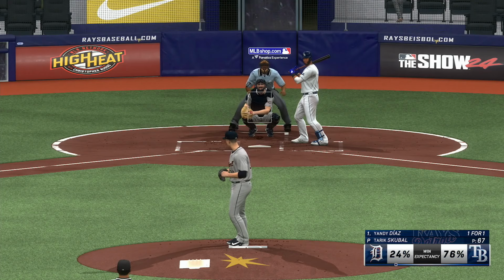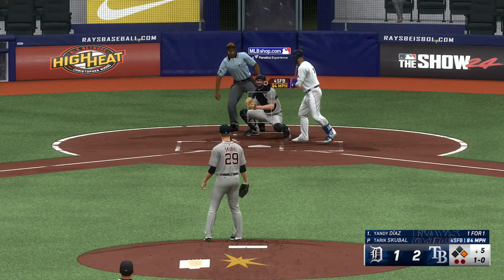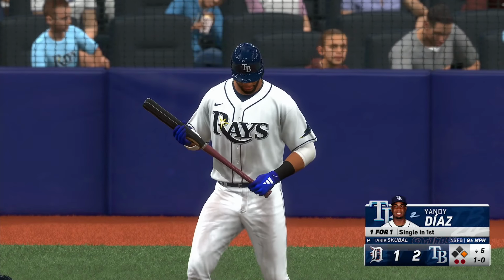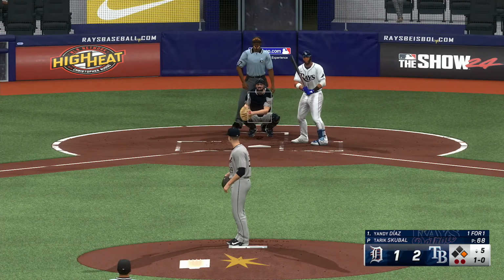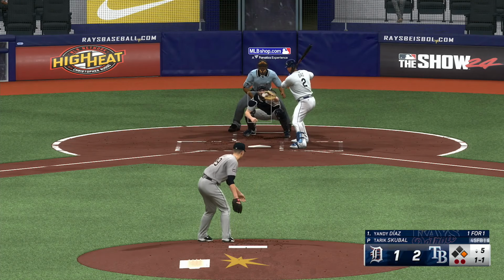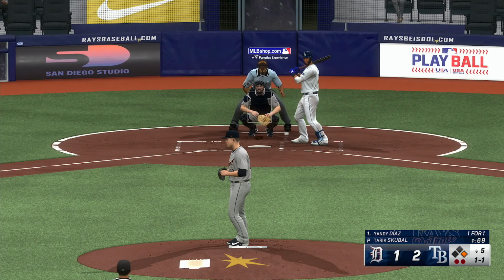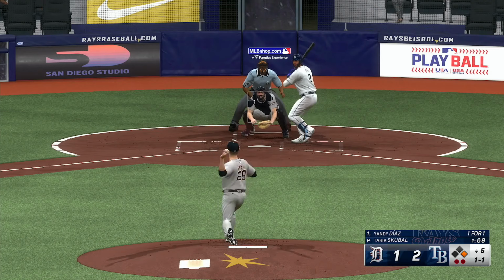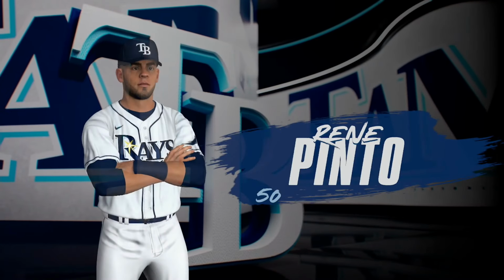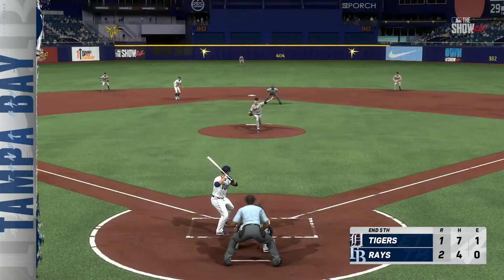Yandy Diaz now. And the first pitch misses for ball one. Two outs. There's a strike. Ripped to short. They take the force out. That's the third out. But they pick up one run on the RBI single, and it's now a 2-1 ball game.